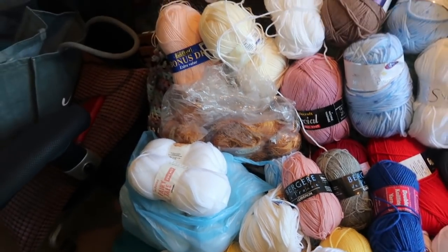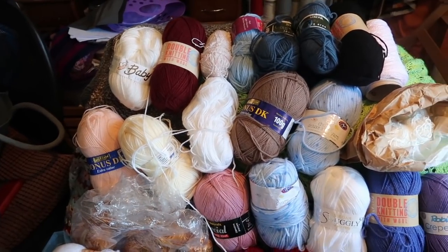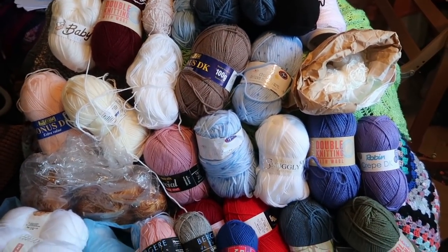I have a fun fur blanket downstairs. I think that might just get automatically added to it. Wow. Playtime.